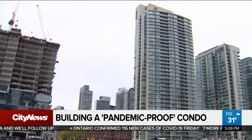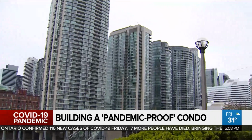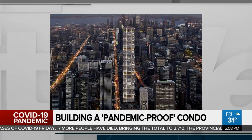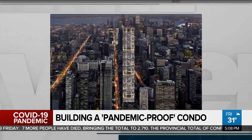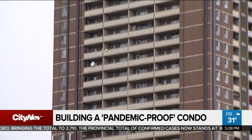The pandemic has revealed many of the challenges of the ways that we previously built cities. We knew about a lot of these challenges, about not having enough park spaces, about transit not being sufficient, especially in the inner suburbs where many of our lowest income residents live and many racialized communities live.